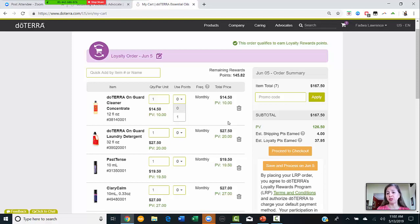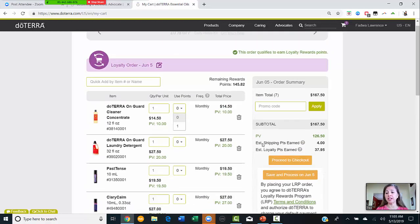So that's what the loyalty points do. If you buy 126 points, it gives me a certain percentage of that for free to go into these rewards points. And right here, it tells you I just received $37.95 out of this order of $126, and I also received $4 back. So imagine, I spent $126.50, but doTERRA just gave me $37.95 back and $4 back because of shipping charges. They refund your shipping charges. So although I'm getting $126 in products, I really only spent $84.55 because I'm getting $40+ back. Does that make sense? Right.